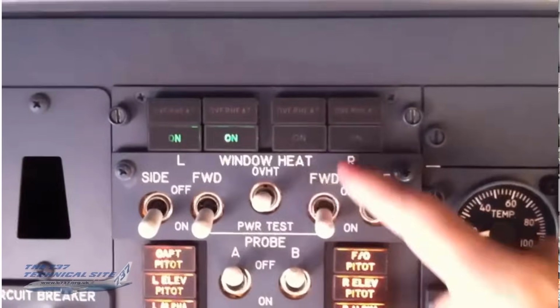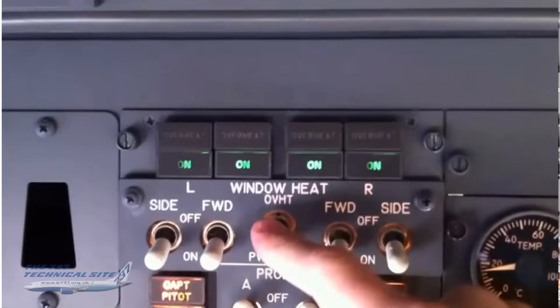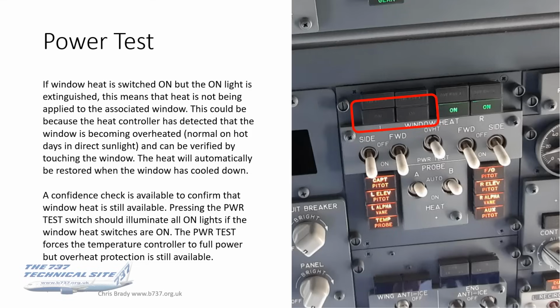Overheat protection is still available, but again, note what I'm saying here. It forces the temperature controller to full power. So don't keep your thumb on the power test for any longer than necessary. You hold it for a fraction of a second until the green on lights come on, then you release it. It's spring loaded to the center for this purpose. But you don't want to keep forcing it, otherwise you'll drive it to an overheat condition.